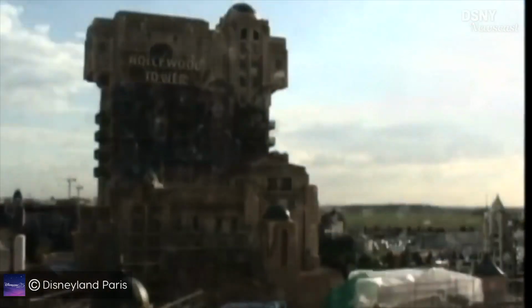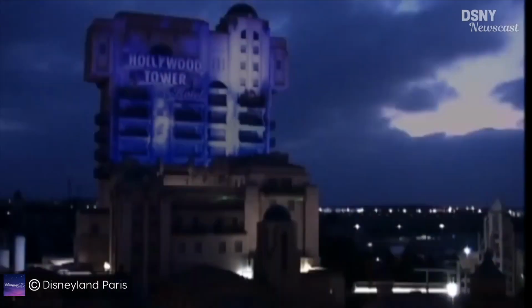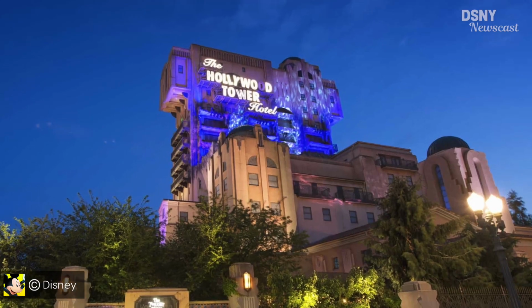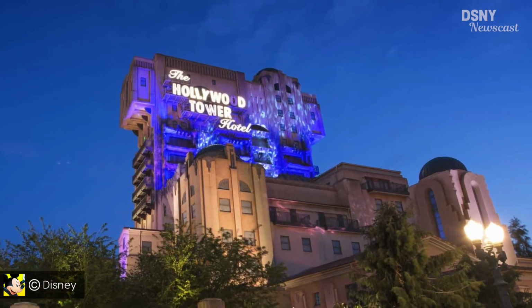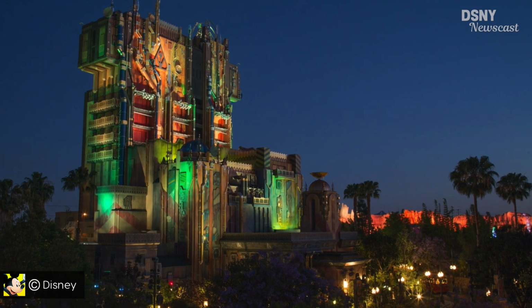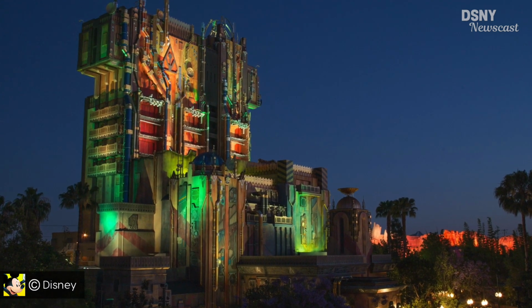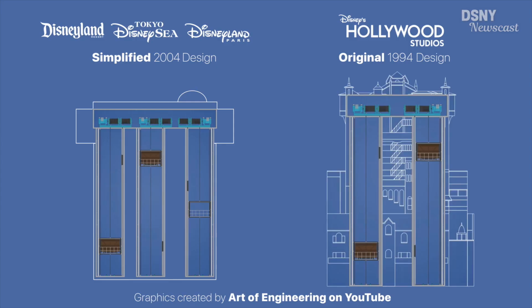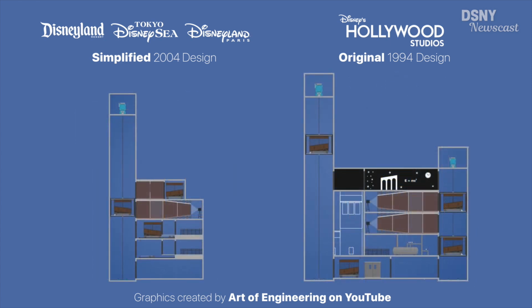And thus, Disneyland Paris began construction on their own Twilight Zone Tower of Terror. However, the version found in Paris is actually an exact replica of the attraction that was created for Disney California Adventure and Tokyo Disney Sea, which saw a simplification of a more complex ride system that is found within the original Tower of Terror at Disney's Hollywood Studios.